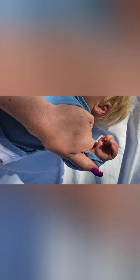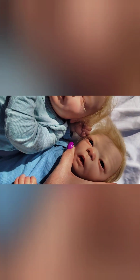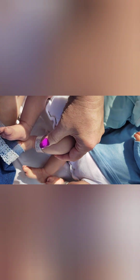Let's see. And this one has his hands like that. Has hands down there. Their eyebrows are very, very light, the strawberry blonde. There he is. Then here is his legs against mine. Toenails are tipped. This one weighs 5 pounds 3 ounces. The Asleep is 5 pounds 3 ounces.